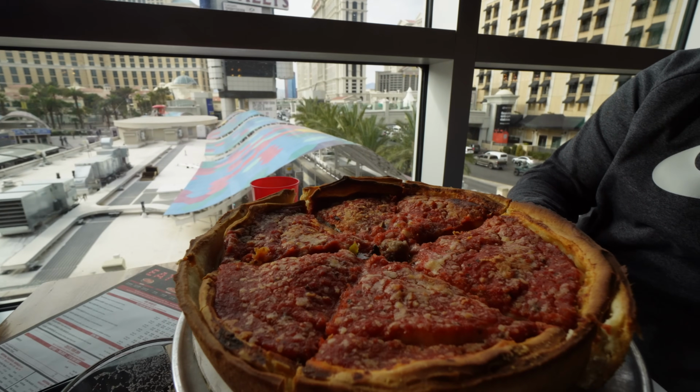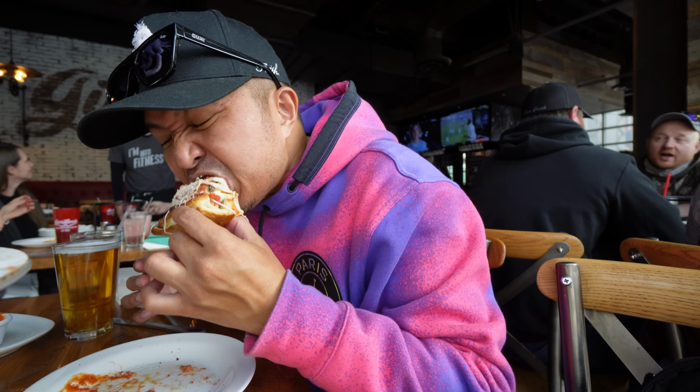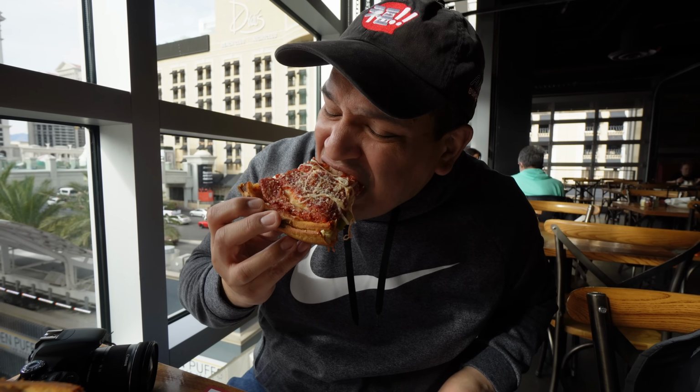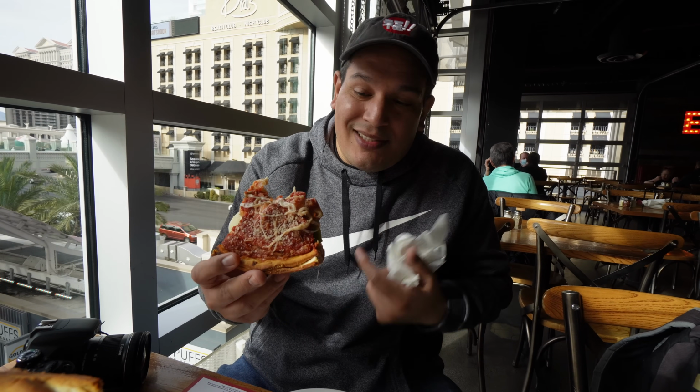Alright, Jaycationers, so I got the special. It's got sausage, mushrooms, green peppers, and onions. Try it out. Look how thick this is right here. That's super filling. I dig that. If you want some Chicago style pizza, come over here, Giordano's, if you're on the strip. I tried Windy City Meats. That's really good too. That's a good spot. It's good stuff. You could use a fork and knife if you wanted to, right? I believe so. Yeah. I'm pretty sure I'll get back for it, but it's thick. Kind of like eating a stuffed crust slice, like a whole slice.